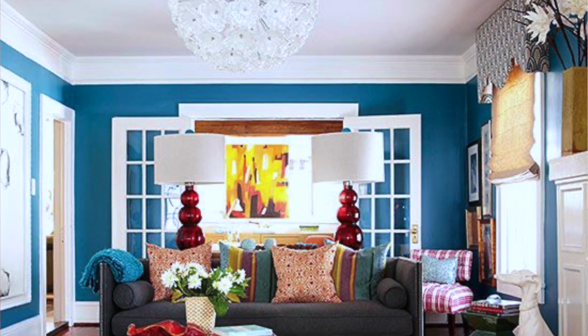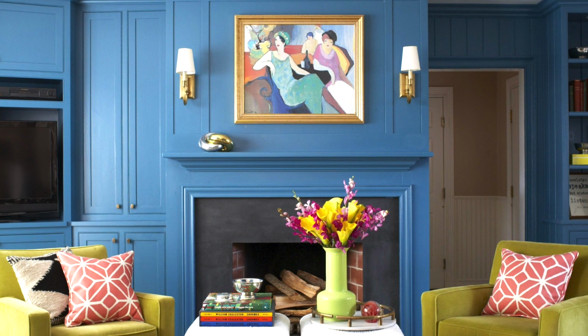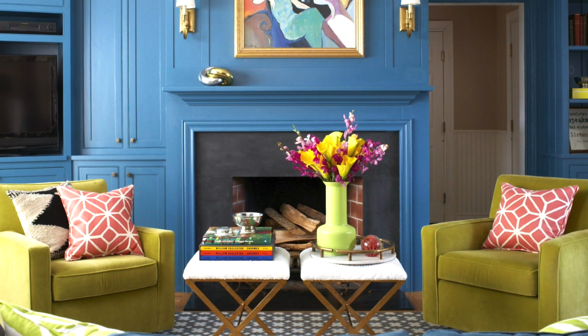And this ratio also allows sufficient flexibility for you to change up the 20% strong colors or playful personality of your home. You can simply make different covers for your throw pillows and change up the carpets or the color of your curtains to give your home a totally different look.